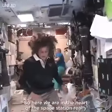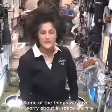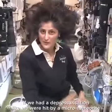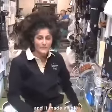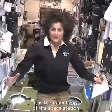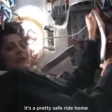So here we are in the heart of the space station, really. This is the service module. This is the central post. Some of the things we have to worry about in space are fire, or if we had a depressurization, like we were hit by a micrometeorite and it made a hole. If we have any of those problems, we come right here, which we call the central post. It is the main heart of the space station. It's a pretty safe ride home.